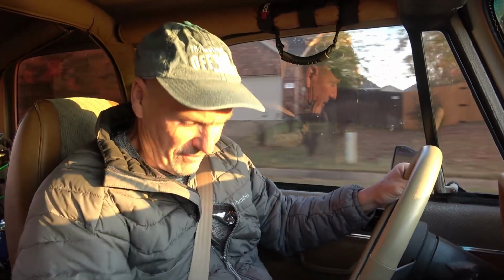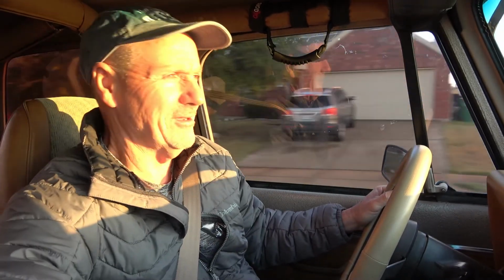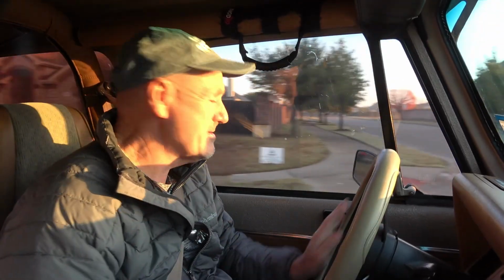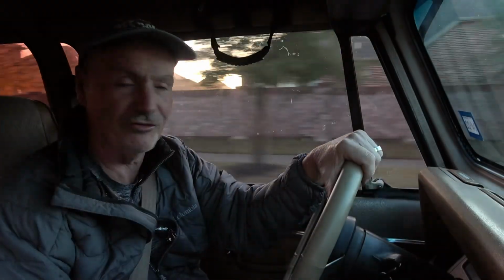Alright, so here we go. We are rolling officially. The first road test of the 1993 Jeep YJ is underway. We are headed straight into the sun. Look at that. Anyway, we'll be back at you from the road. We are headed to southeast Oklahoma. Prove out the 1993 YJ, highway and trail worthiness.